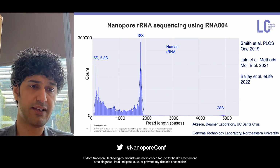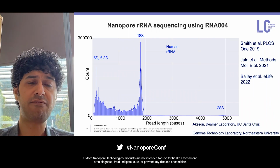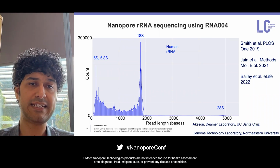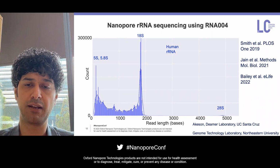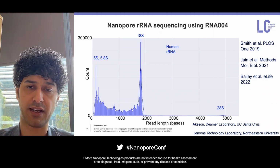The figure that you see here is showing a histogram of human ribosomal RNAs. The peak on the left corresponds with 5S and 5.8S ribosomal RNA. The peak in the middle corresponds with 18S ribosomal RNA. And the peak on the right, it's actually more like a blip. It's just that very tiny blue colored blip right below where it says 28S, corresponding to 28S ribosomal RNA.